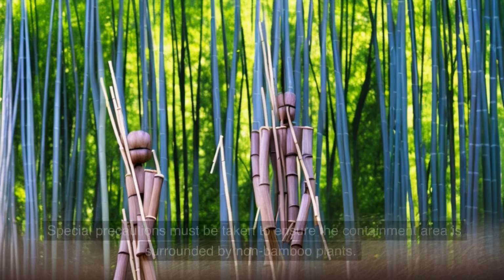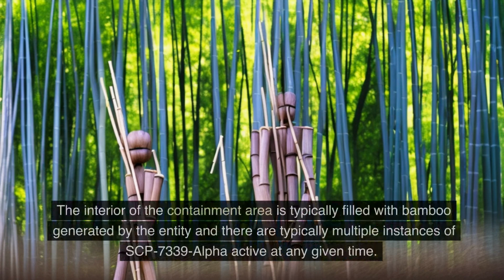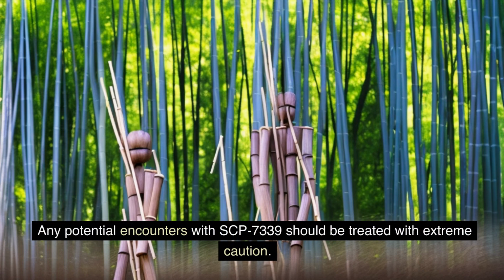Due to its aggressive nature, SCP-7339 is considered a high-threat SCP and is to be contained within a secure outdoor facility. Special precautions must be taken to ensure the containment area is surrounded by non-bamboo plants. The interior of the containment area is typically filled with bamboo generated by the entity, and there are typically multiple instances of SCP-7339-Alpha active at any given time. Any potential encounters with SCP-7339 should be treated with extreme caution.